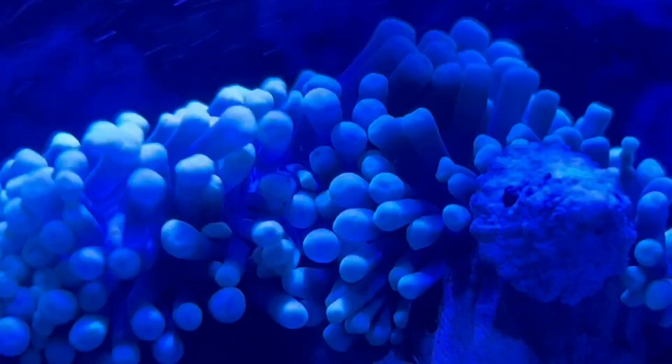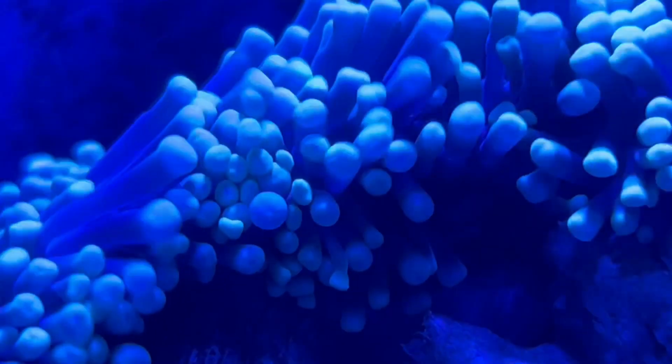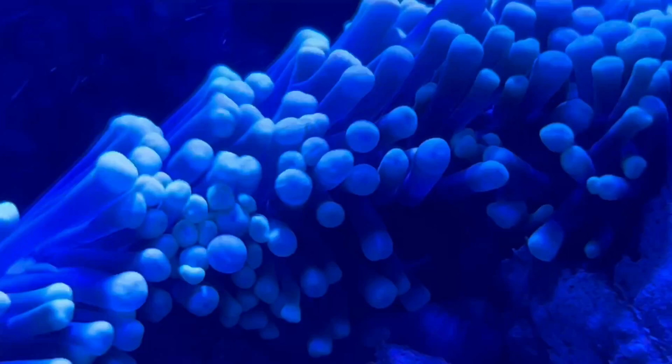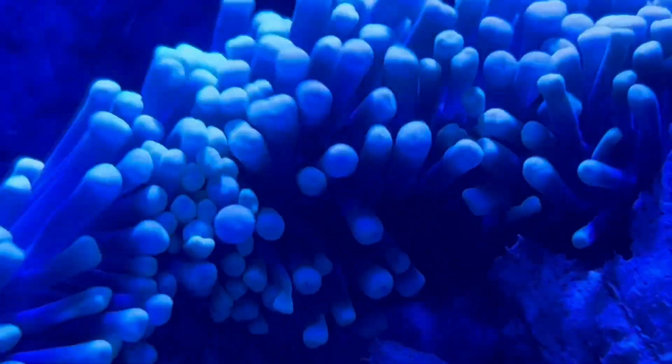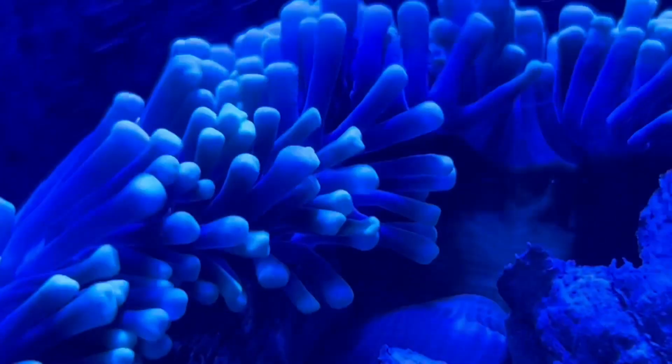Like, he will take in a big old piece of food if you gave him too much, but he's eventually going to spit out the rest that he didn't eat. And so that food floating around is going to lead to ammonia or nitrate spikes if you don't take it out or even realize that he spit it out.